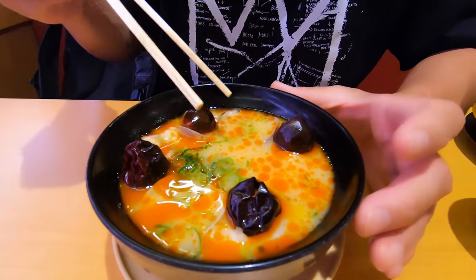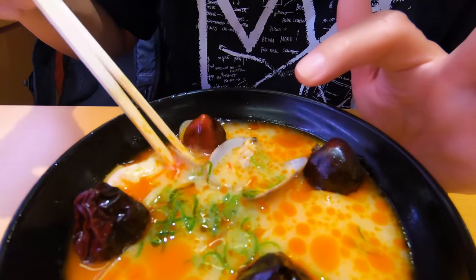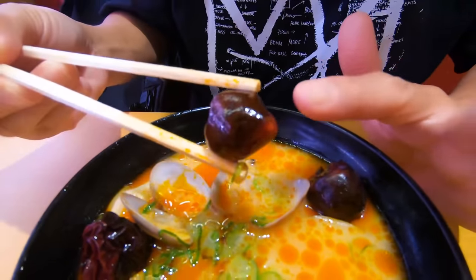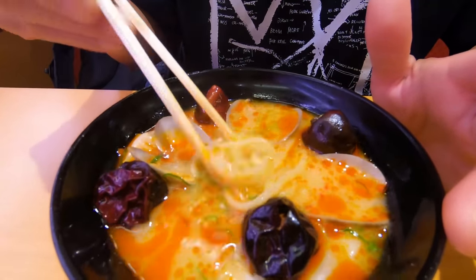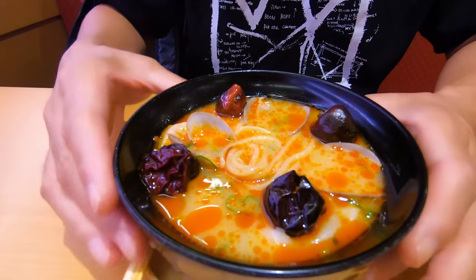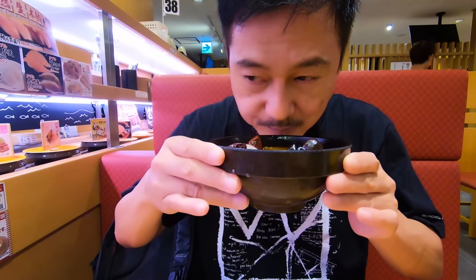Okay, so my Sichuan noodles. Looks like there's some clams in here. What are these things? And it's like a milky soup. I'm gonna try some of the soup first. Oishii. Oh, that's good. It has like a Chinese peppercorn taste and also a little numbing flavor.